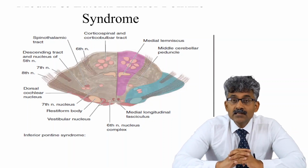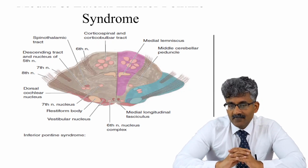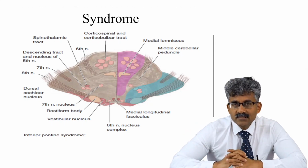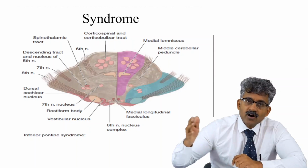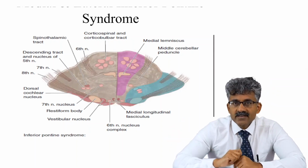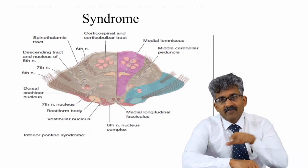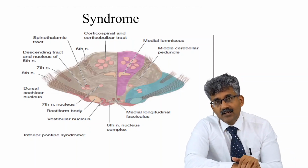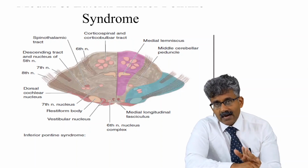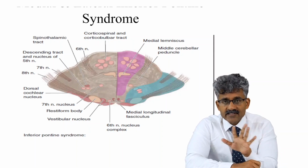See, students, in all the medial, superior, middle and inferior medial, as I told, there will be contralateral fine touch and vibration loss because of the medial lemniscus, and contralateral corticospinal tract affection. So contralateral motor weakness will be there in all the medial. That you should know. Okay, students, that is one important thing. In all the lateral, pain and temperature, the spinothalamic tract, will be affected. That is one more important lateralization. In all the Pontine syndromes, in all the six, superior, middle and inferior, whether medial or lateral, ataxia will be there because of the cerebellar peduncles, which are attached to the pons. Everywhere ataxia will be there.